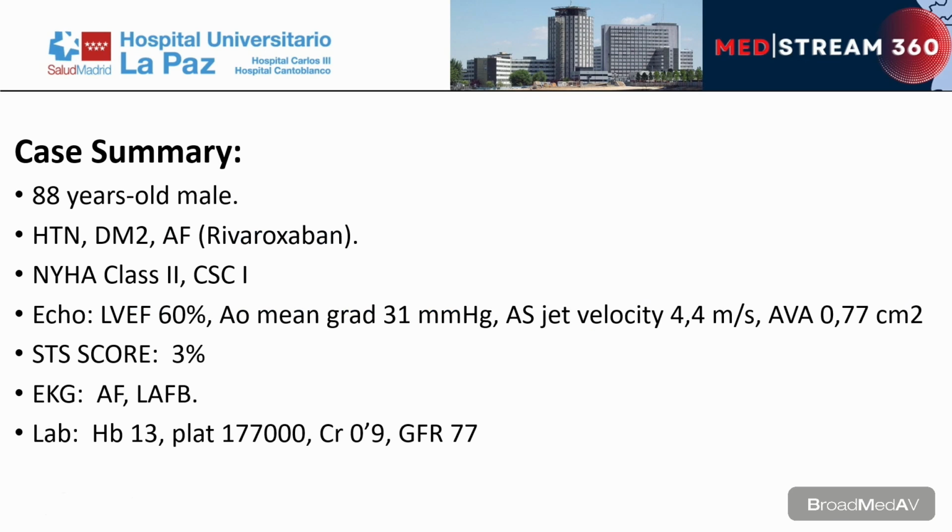Welcome everyone. We are presenting our first case, an 88-year-old male with hypertension, type 2 diabetes mellitus, and atrial fibrillation, treated with rivaroxaban. In the echocardiogram, we observe 31 millimeters, an aortic peak velocity of 4.4 meters per second, and an aortic valve area of 0.77 centimeters squared. The STS score is 3%.